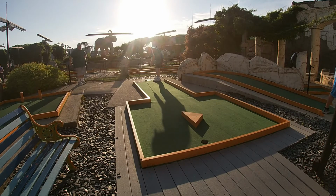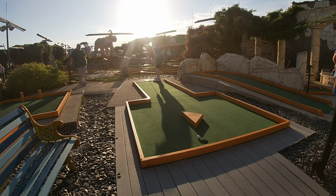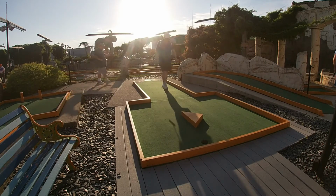Most of the players will go as far as they can to the right on the tee mat to try to have the best angle to line up the putt. And it looks to be a good shot. There it is. Center cup.